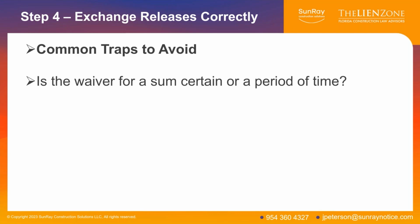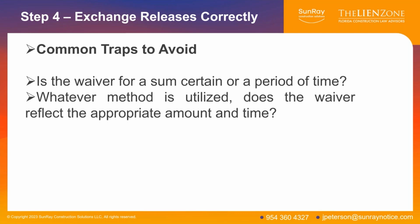Is the waiver for a sum certain or a period of time? Know that the amount of time referenced in the release, the through date of the release, will always control over the amount of money that you're going to get.